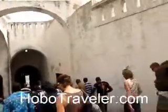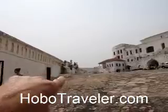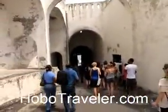What he was just explaining is that there's a dungeon over here on the left, and they would walk down a tunnel all the way to this entrance, which is then where the boats would be at.